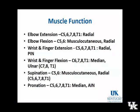Those are more finger extensors. So the index finger and the abductor digiti minimi. So these little motions, also your thumb.